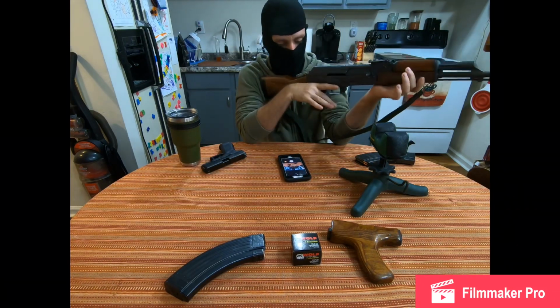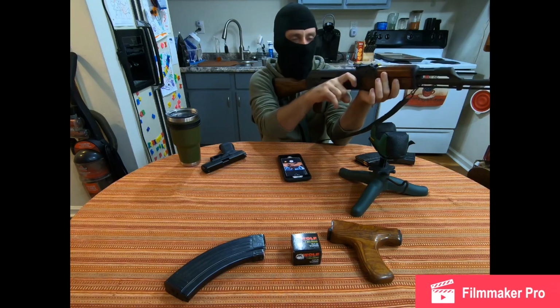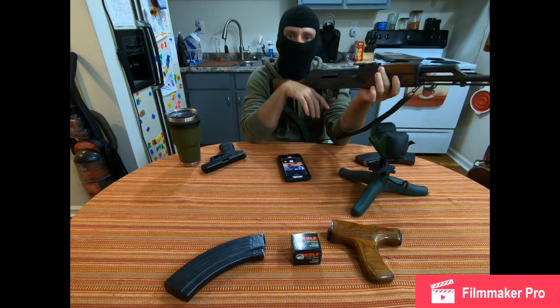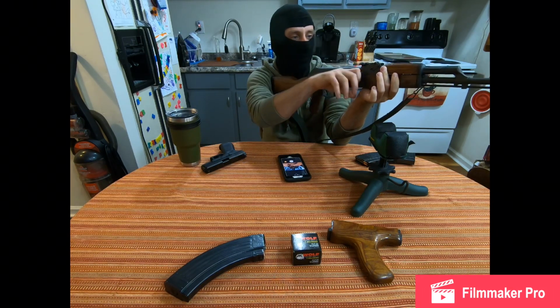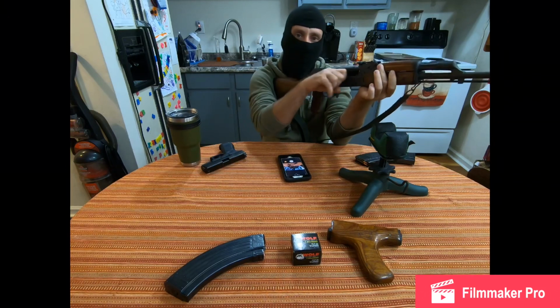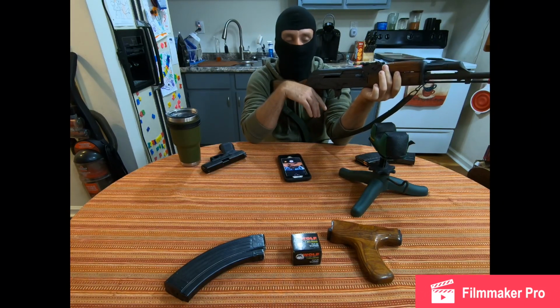I've noticed this, and a friend of mine was playing with it and could not get that thing to hang up. Could not, and it would just frustrate him because he could not get it to stick at all. So I'm thinking, well, that's the difference between an RD rifle and a Wasr, you know.